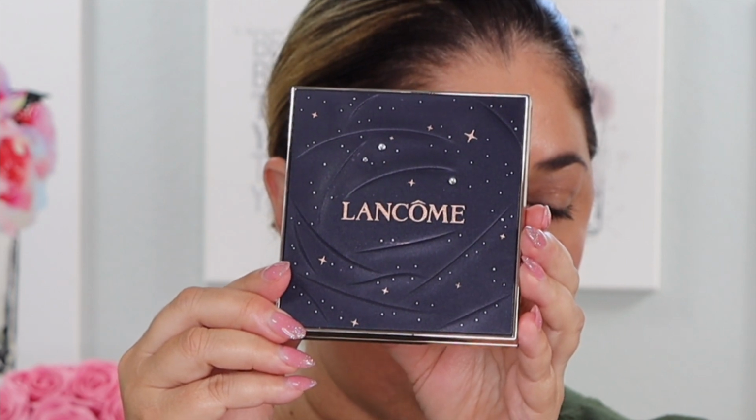Isn't that beautiful? Lancome also has an advent calendar. I don't end up partaking in the whole advent calendar craziness because I am such a collector that I just don't know when to stop. That's probably why I don't start. But there's also a Lancome holiday beauty box. This was just the most unique, interesting one that attracted my attention.